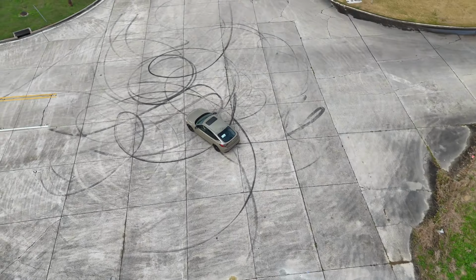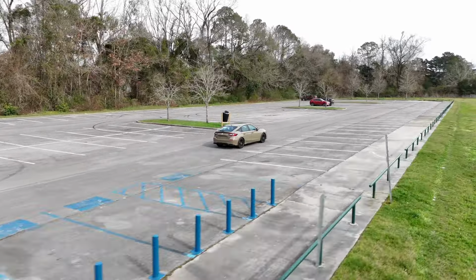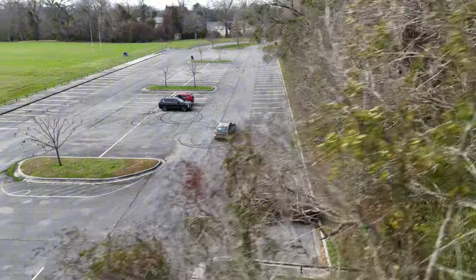Coming from a 2018 Honda Civic, this car is just as much fun to drive, if not more. The instant torque is absolutely insane, and although the engine isn't a turbo, it has plenty of performance on the highway.